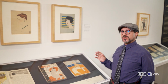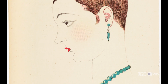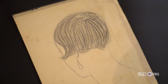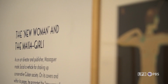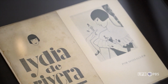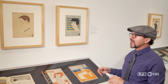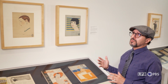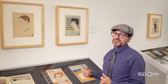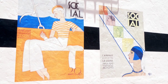He had an entire section in Social magazine called Massa Girls, which is a play on his name. Sounds like Massaguer, Massa Girl. And what he was doing with that was showcasing this new woman that had suddenly appeared first on the American scene, and then he helped import into Cuba. He loved beautiful young women. He was a little bit of a machista in that way, but he wasn't so thrilled about their being so outspoken and liberated. That, I think, was a little bit threatening to him as well. So you sort of see that little bit of ambivalence in these kinds of portraits.